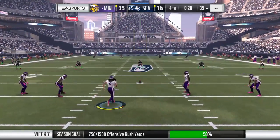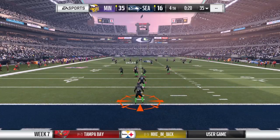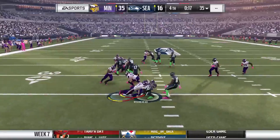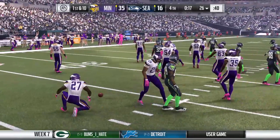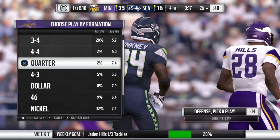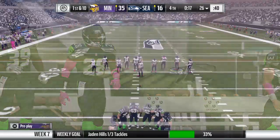Set now to kick this one away, and off it goes. This is fielded at the goal line. And he'll take it up past the 25 to the 26-yard line. And Seattle now ready to march onto the field. They're down big here late.